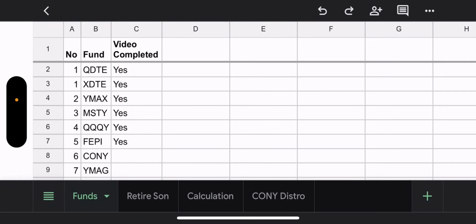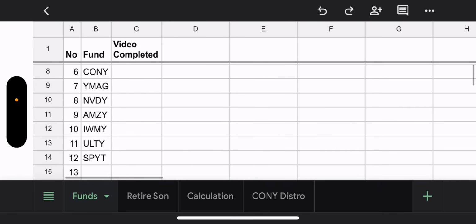All right, so here's the list of who I've done so far. I did Roundhill, which is QDTE and XDTE, and then I did YMAX, which was my biggest hit, and then I did Misty, QQQI, and FEPI. So next up is CONY, but if you guys have suggestions for anyone else, or in any particular order, I will do that. If not, I'll just go in order of what I have here, which would put YMAG as next up in line.